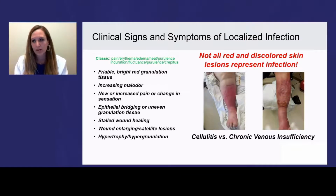In a chronic wound, you might notice bright red friable tissue, that granulation tissue that you touch and it bleeds. There may be a new odor to it. There may be a new increased pain that wasn't there before. You might notice a new increase in drainage. You might notice that the wound has started to form little bridges of skin. It may be stalled wound healing. There might be satellite lesions that start to form around the wound. Those are all signs that a chronic wound can be becoming infected.